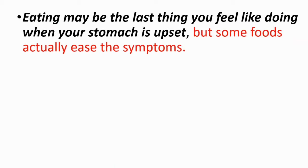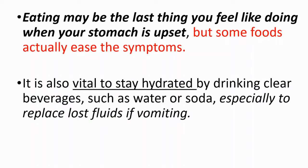First of all, nausea is not a disease, it's a symptom. Eating may be the last thing you feel like doing when your stomach is upset. But some foods actually ease the symptoms. It's also vital to stay hydrated by drinking clear beverages such as water or soda, especially to replace lost fluids if vomiting.